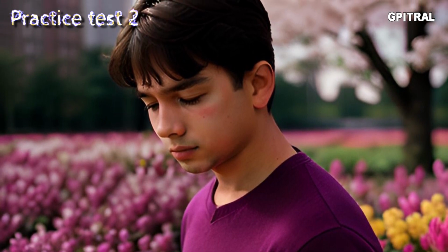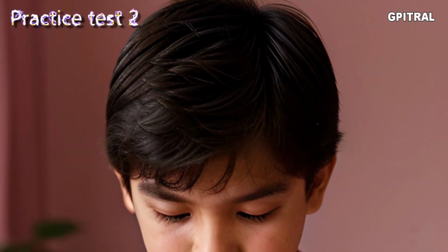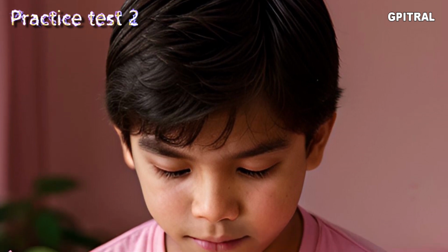Number 60. How long does it take to get to the airport? If there's no traffic, it's about a 20-minute drive. The roads are probably crowded. We should leave soon.